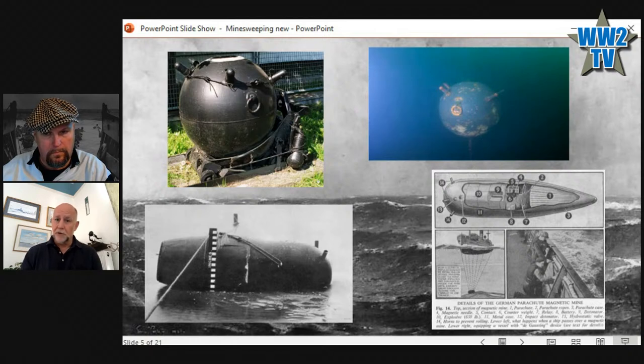You can attach float lines to the horns so they'll snag in the propellers of vessels and set them off. So all these sort of variations have to be taken into account. And then on top of that, you can lay them so they sit merrily on the seabed for days, weeks, and then come up as a delayed riser. So you think you've cleared an area, and hey presto, the next morning there's a mine sat nicely at five fathoms, waiting for any coming shipping.